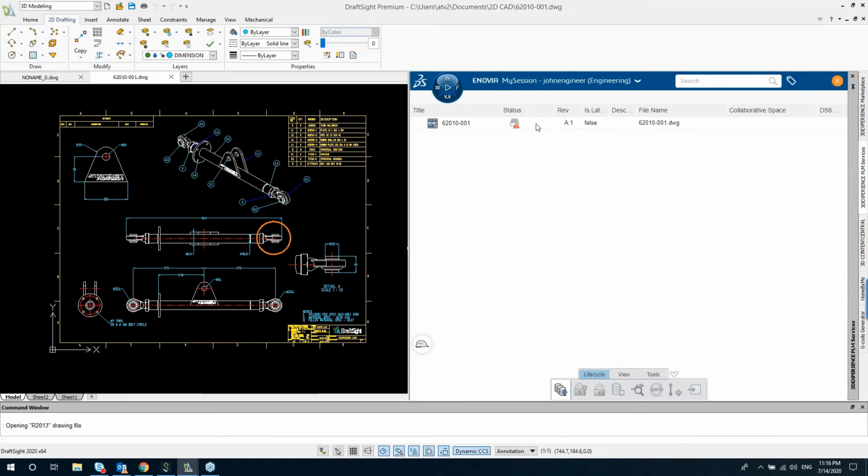So to get started, the first thing that I'd like to do is show you the various options that are available when managing a drawing on the platform. So of course, if you have a drawing saved, you can open it directly from the platform into DraftSight. We can save it, which we'll do in a moment. We can also reserve it to make sure that no one else is working on a drawing that we are working on. And as soon as we finish making any changes, we can unreserve it.